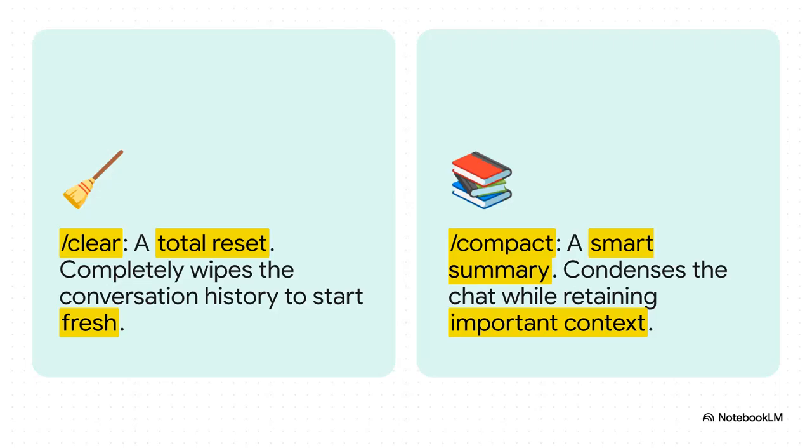And luckily, you have two key commands to do this. First, you've got /clear. That's your hard reset button. It completely wipes the slate clean. You use this when you're totally switching gears to a new task. But the really clever one is /compact. This isn't a reset, it's a smart summary. It'll condense your whole conversation down to the key points, freeing up space while holding on to all the important context. It's perfect for those long sessions where you need to stay on topic.